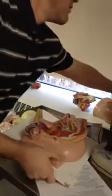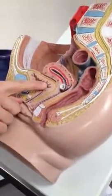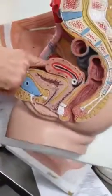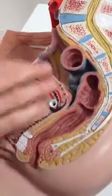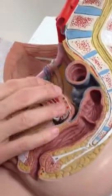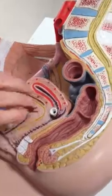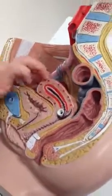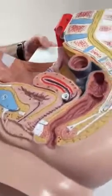On the female reproductive model, we can see the bladder, which is located right in this region here. We can see the ovary, the female gonad, located here, and here we can see the uterus. The uterus is responsible for storing the baby during gestation. The bladders, male and female, are responsible for storing urine, and the gonads are responsible for the production of sperm or egg, depending on which sex we're talking about.